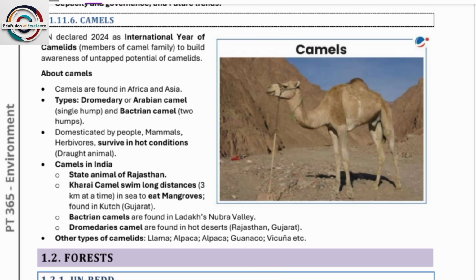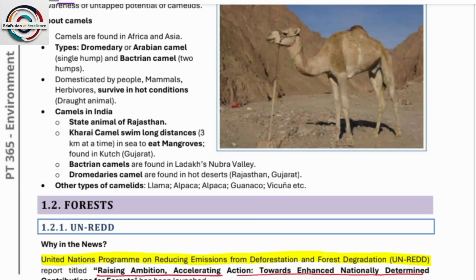So now we are looking at camels. The UN declared 2024 as the International Year of Camelids. So 2024, who declared? UN. International Year of Camelids, to build awareness around the population. About camels: camels are found in Africa and Asia. Please remember, in India too we get camels.